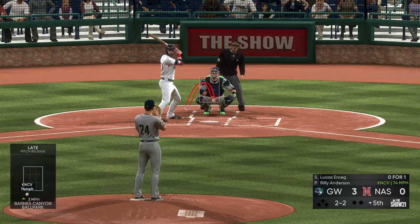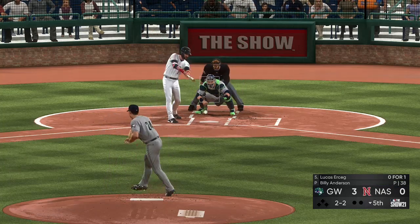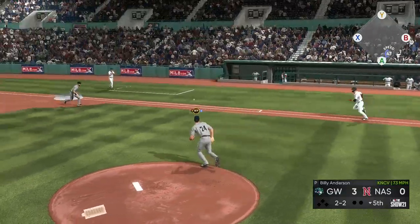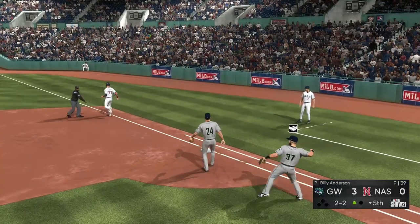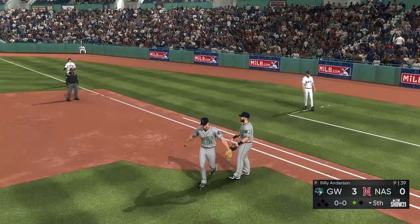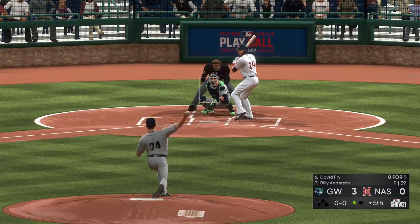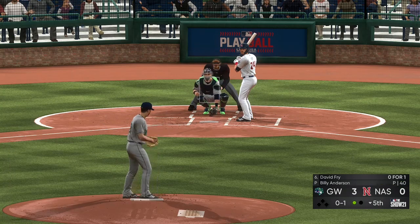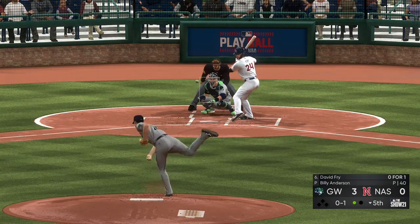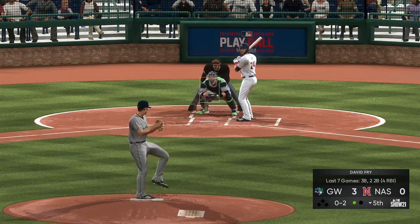Just a bit low. Tough call, but it's 2-2. Hey, it's much easier to lay up the breaking stuff when it's coming in towards you instead of when it breaks away. A good take there. And they'll just tag him out along the first base line. So now to the plate, David Fry. As he'll go after a hard sinker that time and falls behind nothing and one. He's 0-for-1 thus far. Oh, and he's really getting the better of him now. It's strike 2.